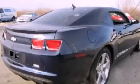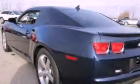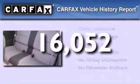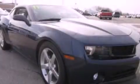The following features are also included: air conditioning, cruise control, full power accessories, a four-wheel independent suspension, cargo tie-downs, an engine immobilizer theft deterrent system, 12-volt power outlets, dusk-sensing headlights, external temperature display, and this vehicle has less than 17,000 miles. This Chevrolet has had only one owner, and it qualifies for the Carfax buyback guarantee. Please call us today for more information on this great vehicle.